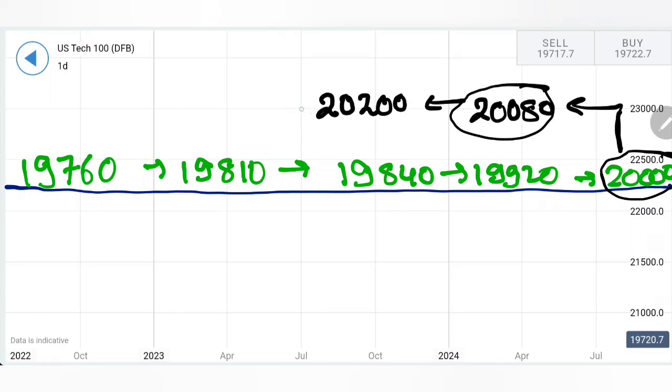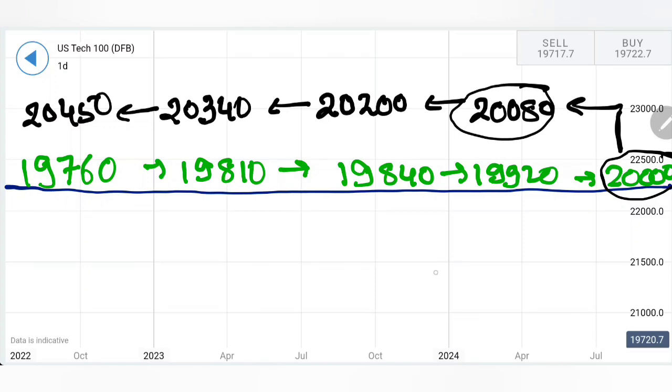The next target zone, 20,340 as the next, and then beyond that, 20,450 levels will come into picture. I personally do not see this happening, but these are markets. Anything and everything is possible.